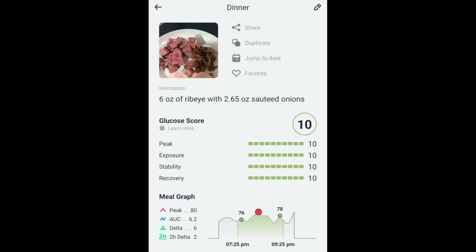Then my dinner with the sauteed onion test. I was very happy with my response to that. I started with a blood sugar of 76. I peaked at a blood sugar of 80. A 4-point rise is very, very minimal. And 2 hours later, I had a blood sugar of 78. So I am very confident that onions do not cause me an issue.